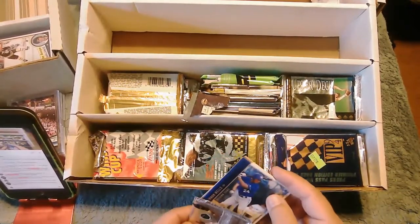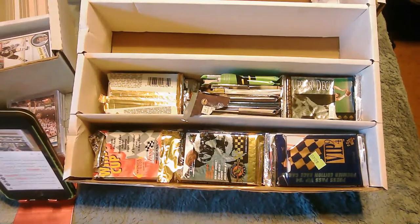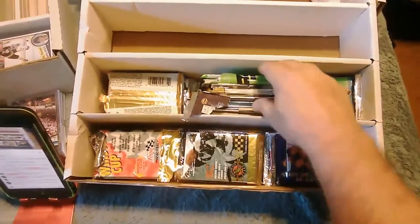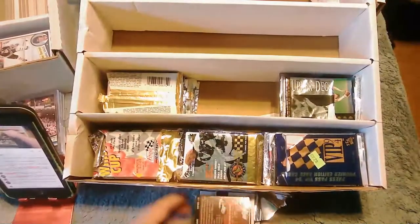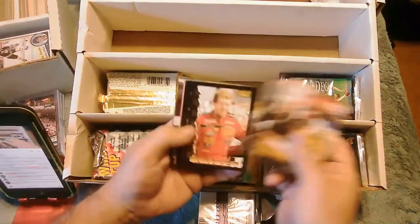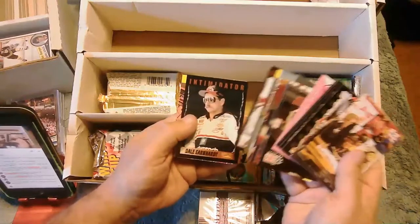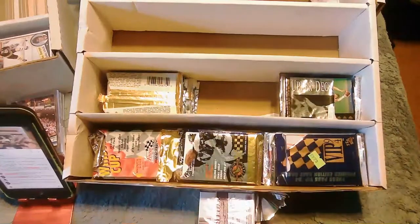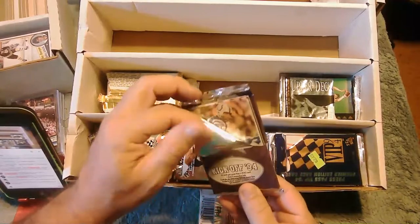So, no, I'll just put it there. I win the baseball pack stack. So, yeah, I didn't look at all this stuff, guys. I just bundled up. So I have no idea exactly what I got into here, whether I got a good deal or not. Looks like a lot of racing there, but there's Dale Earnhardt. More racing there. What's this? NFL. Okay.